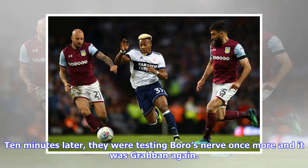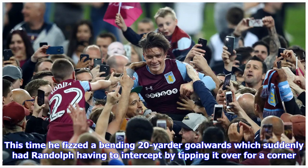Ten minutes later, they were testing Boro's nerve once more, and it was Grabban again. This time he fizzed a bending 20-yarder goalwards, which suddenly had Randolph having to intercept by tipping it over for a corner.